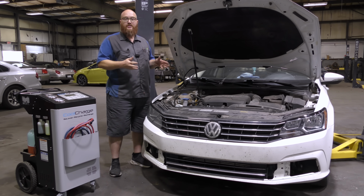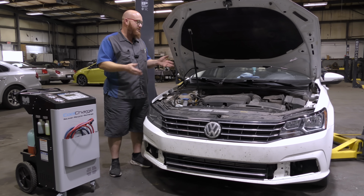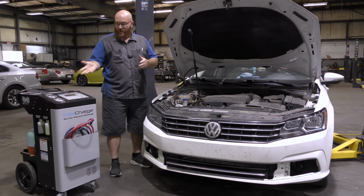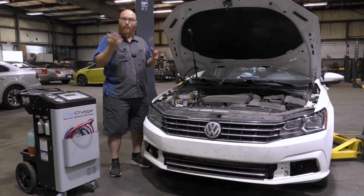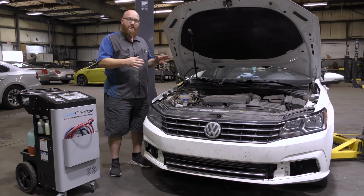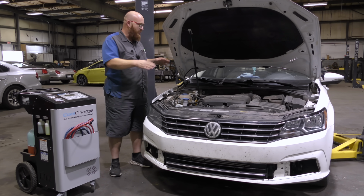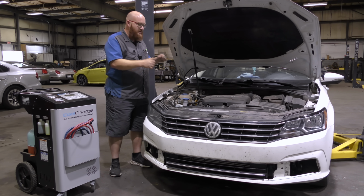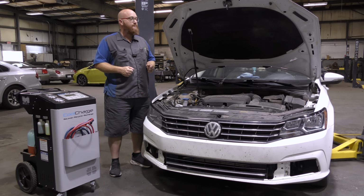So Danielson put it into the bay. He thought maybe it's just low on refrigerant. A lot of these get to that point where there's a small leak. Maybe we just hook up the AC machine and figure out what's going on. See if it has low refrigerant or no refrigerant. He also did a visual inspection at the compressor. He didn't see any leaks going on there. Kind of looked around, didn't see much going on. He hooked up the AC machine, let it do its job, and walked away.